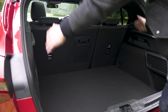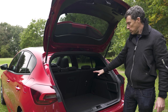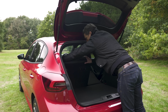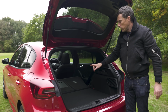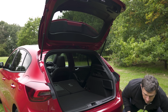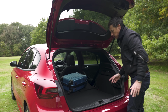Speaking of which, the shape is nice and square, and it goes back quite a way, so you can fit quite large items in here. Now, if you need to fit really large items, obviously you fold down the rear seats. There you go. And before in the Focus, there used to be a bit of a ridge here, but somehow or other they've raised the boot floor so you don't have that. It means that if you're loading up, you need to push things to the front. It's easier to do than it used to be.